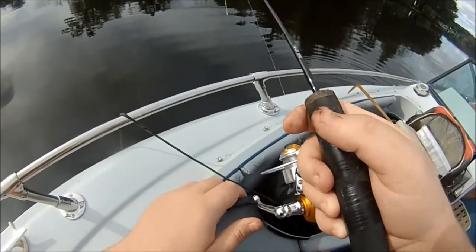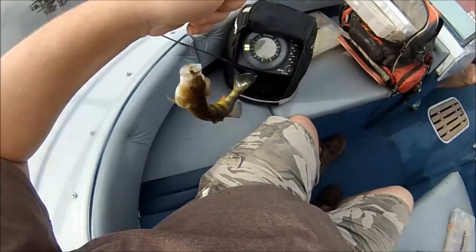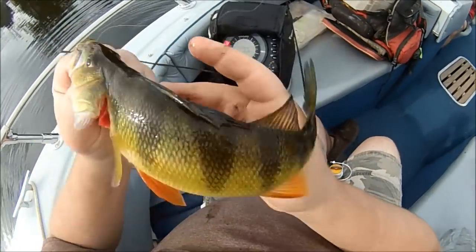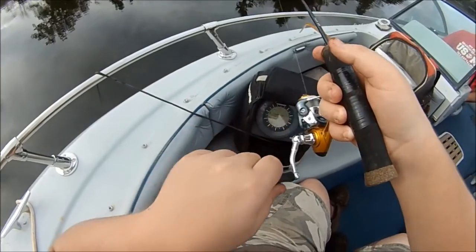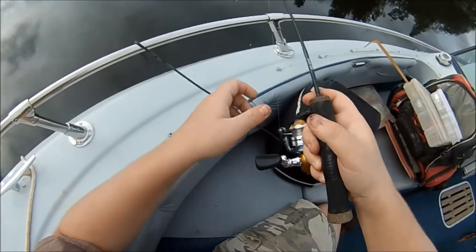Some better ones. Better one. Ooh, nice. Yeah, that's a nice one. Yep. Better perch. Very cool. Fillable one. They school up by size, man. We have to tell Dylan that. He likes something like that.